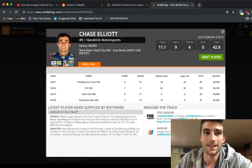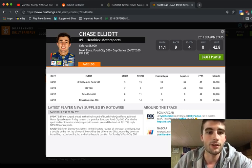With Byron starting second, I like his chances to get out front and lead a good portion of the first stage, which will be extremely valuable, especially at his price. He's below 9,000. He's a good driver here. He's been pretty decent here as well, so I think he's in a really good spot. And like I said, he's going to be a really good value if he can lead over 100 laps, because we're not paying Kyle Busch tier money for him. So I really like that spot.